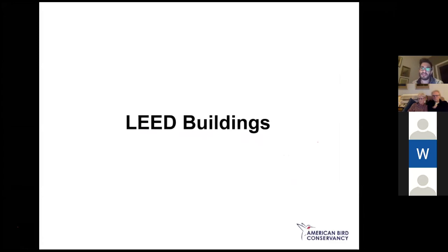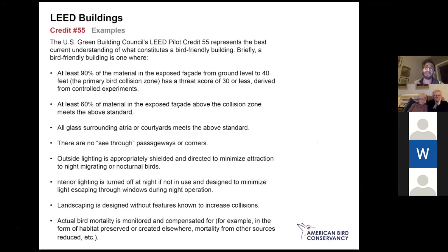And I'll talk a little bit about, in the last few slides here, LEED building. So maybe this is something you've heard of. LEED building is a rating system for green architecture, for sustainable building. And how this works is architects, developers, and building owners will set a standard. They'll want to reach a certain level of LEED building. And then there are different things that the architects can design within the building to help them reach what level of LEED they're going for. And so credit number 55 in the LEED rating system is one for bird safe architecture. And most of the things on this list I've covered somewhere in the conversation today.